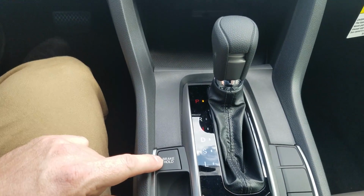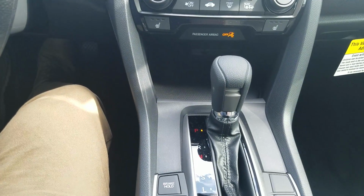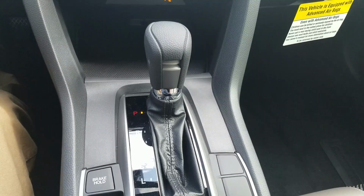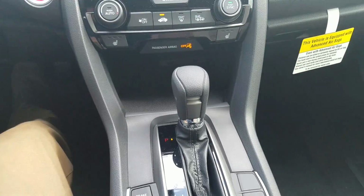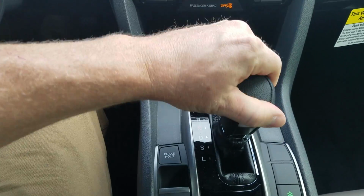Brake hold. The way brake hold works is if I'm in stop and go traffic, I have to have my seatbelt on for this to work. But if brake hold is on and I come to a complete stop, it'll hold the brake while I'm in drive. So I'll see if I can set this for us here and show you, because I'm in a parking lot and I've got a little bit of space.